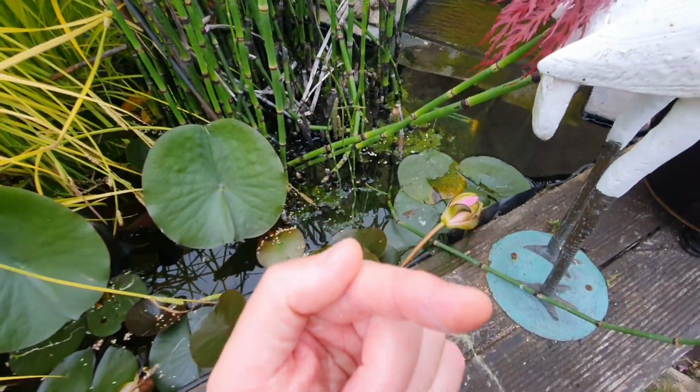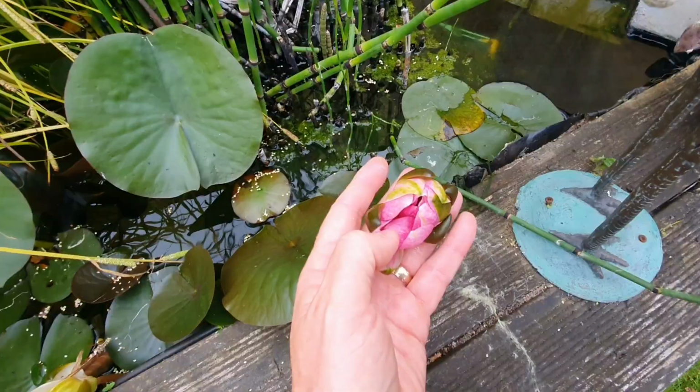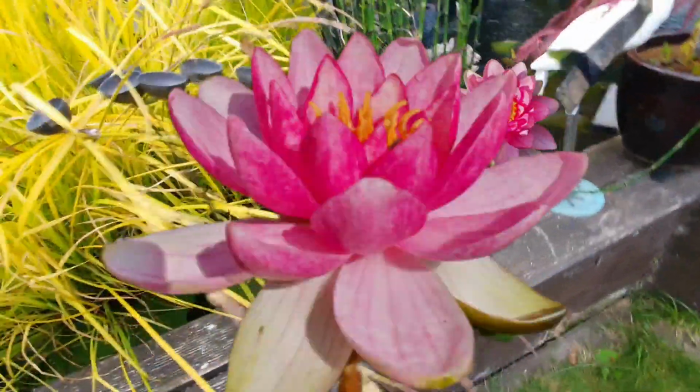The lily, this one has been amazing. I've got a photo of it, I'll ping a photo up, but it's going over now. Lovely pink lily, absolutely gorgeous. And I've missed it now.